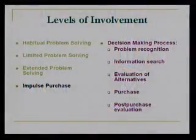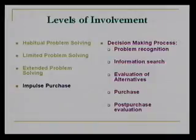What may surprise you with impulse purchases is pricing isn't an issue. The product itself isn't a real issue. Promotion isn't a real issue. What encourages impulse purchases are two things. First of all, place. Where is that product located? If in a store it's located near a checkout counter, that's going to have high impulse impact. If it is eye level on a shelf, that will have high impact. But what gets you even more than that is the packaging. If it's an attractive, eye-catching package, that will definitely encourage impulse purchases as well.